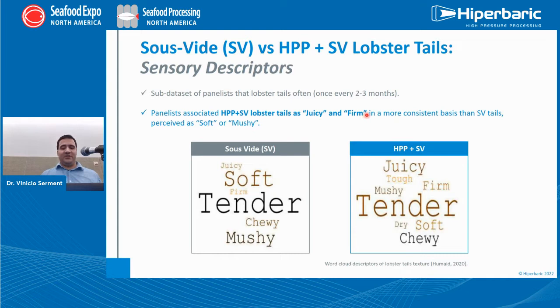In terms of the juiciness, you can check out the references. They're just about right, that it's just the perfect juiciness. It's scored equally, by more than 75% of consumers, for both the sous vide and the HPP plus sous vide. In terms of texture, just about right was 50% for both treatments. And the differences were, well, over here you can see sous vide was perceived as tender, or also soft and mushy, whereas the HPP was firmer and still tender.